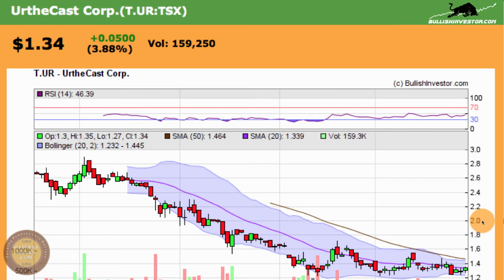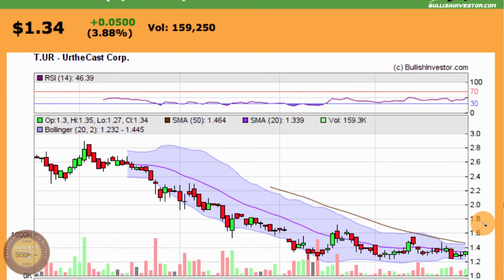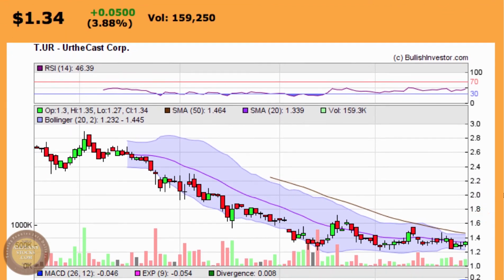But given the position of this chart, not really a whole lot you'd expect from the indicators. Down at a low price point, so very little movement actually adds up to pretty decent percentage gains. You can see only up a nickel, but up almost 4% on Friday. Closed at 1.34. That keeps our stop loss down here around $1.23. Not too far away from a percentage standpoint either.